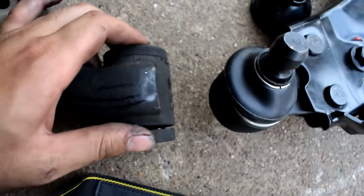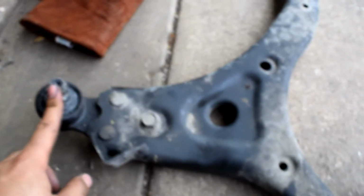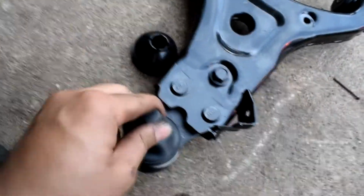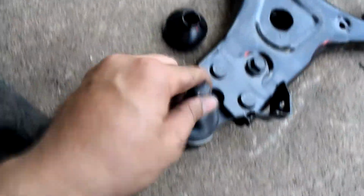Obviously the new one is perfect, brand new. And this is the important part. This is all tight right here. My important part is this ball joint. So look, I can move this freely, no problem. It needs to be tight and firm. And this one is really firm. So, out with the old, in with the new.